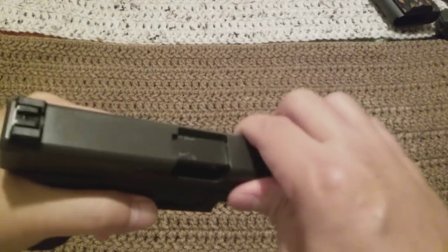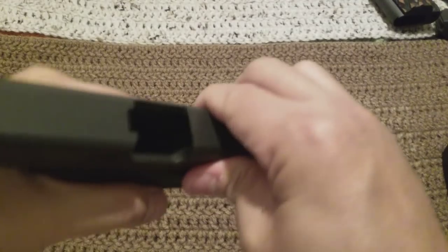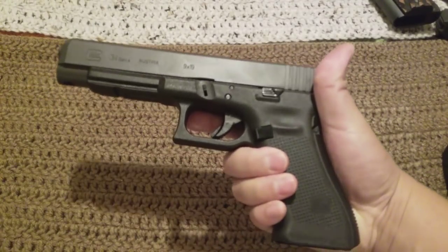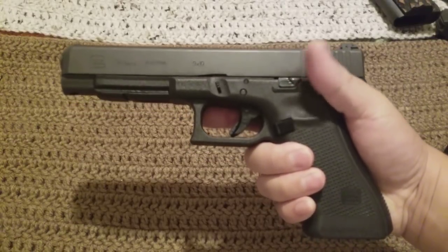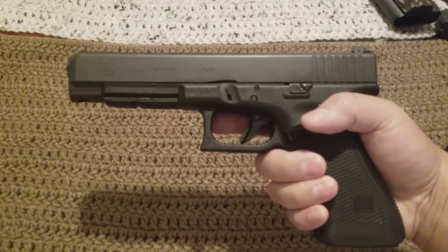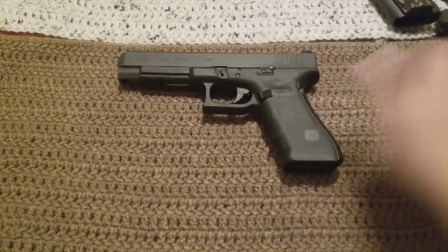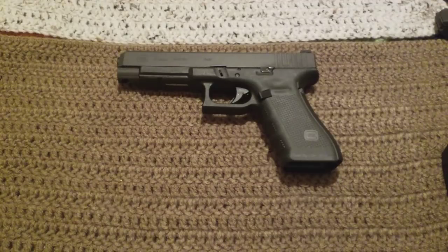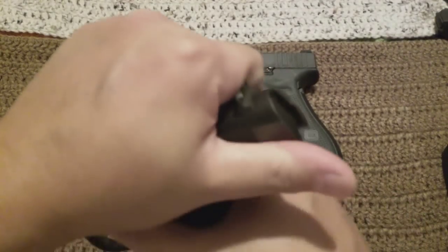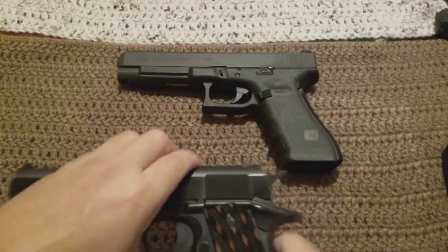So anyway, what I want to do is go through everything and show you, because a lot of people's thoughts when they think of this are, boy, that thing is a massive gun. I don't think I want that. It's fairly large. So that's what I wanted to do. And what I have read is that it is the same size as a 1911.